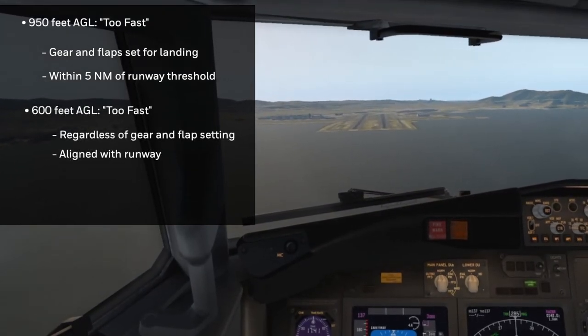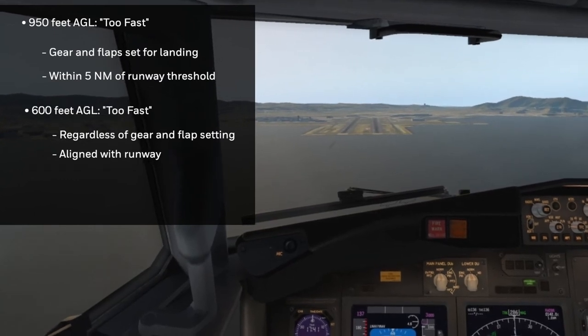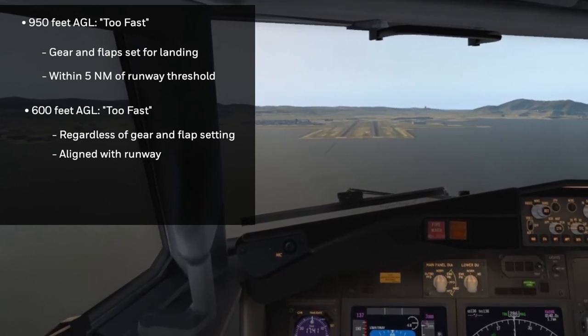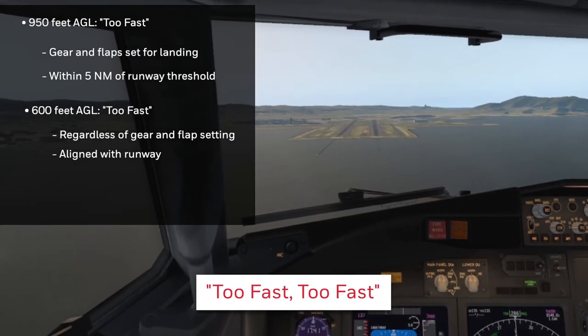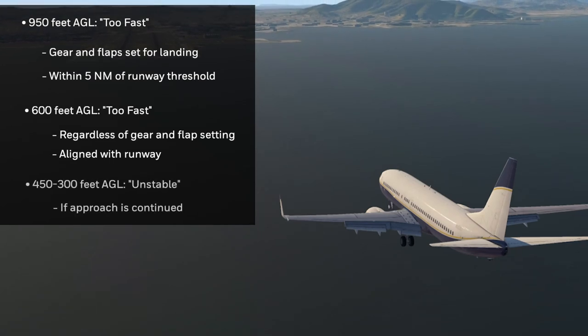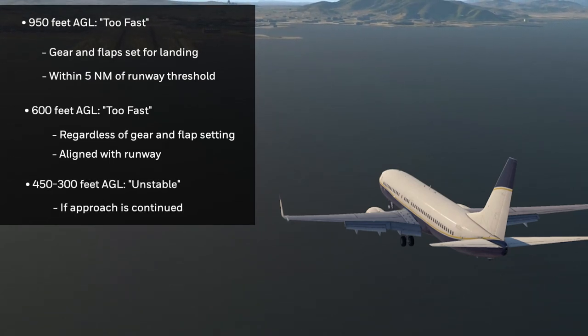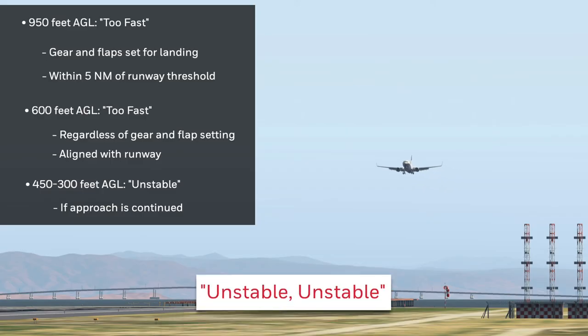This alert will be issued below 600 feet, regardless of the gear or flap setting, if the aircraft is too fast while aligned with the runway. Too fast. If the speed remains high, the unstable approach callout will be issued between 450 and 300 feet above the runway. Unstable.